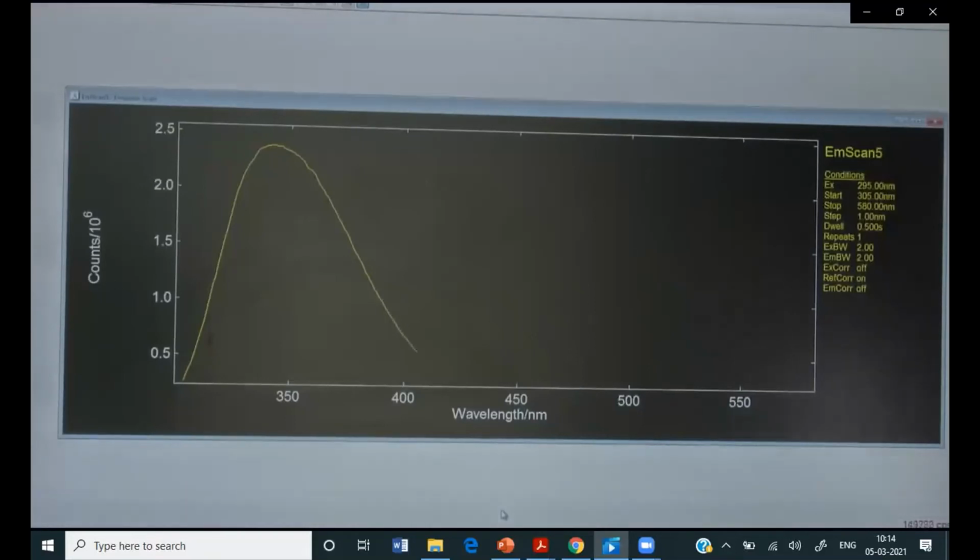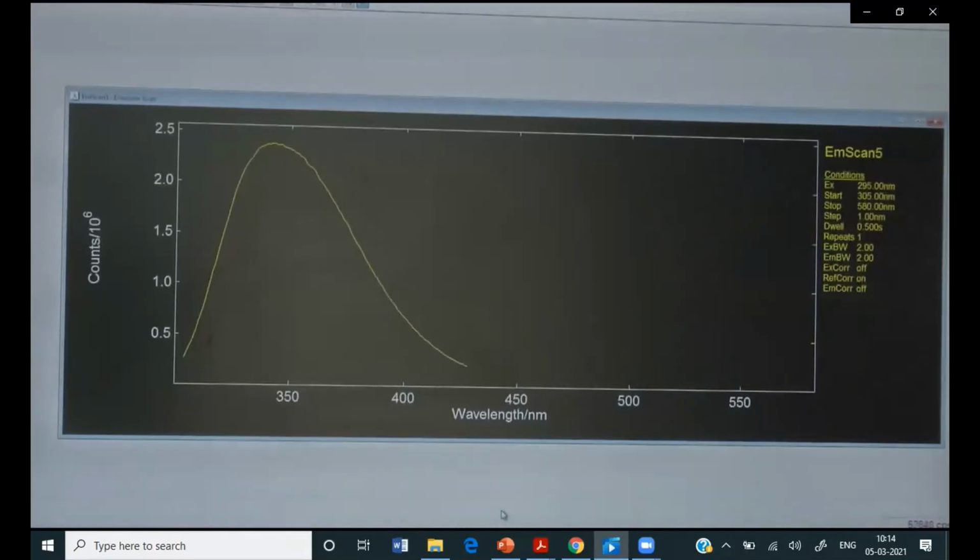You can see now the spectrum is going down. That means the counts are going down. It will come close to 0. But since we have set the range to 560, it will go all the way to 550, and then the spectrum collection will stop.